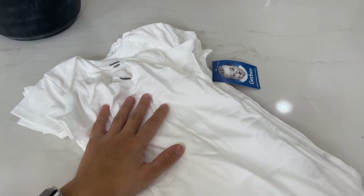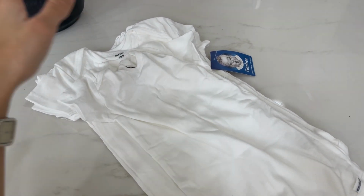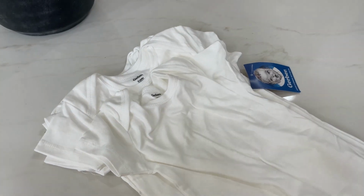So these are perfect. I love them. I love the Gerber brand, and yeah, anybody that has babies needs to have these onesies around.